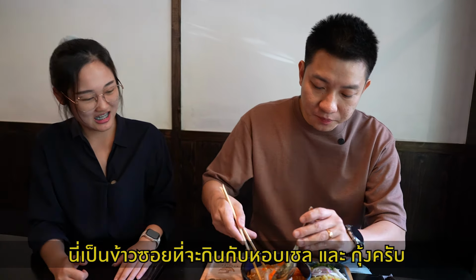So this is Khao Soi with scallops and shrimp, and there are some shrimp eggs on top. Shrimp shell. The sweet and salty, briny taste from the seafood is nice. This is without putting anything at all, just eating it pure.